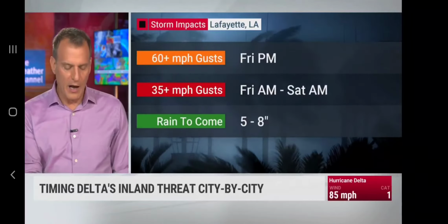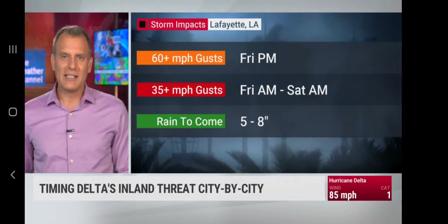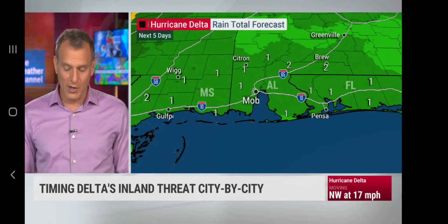We've got some time here still, but not a good scenario for us here in coastal Louisiana or any areas up to, say, I-10. Lafayette, Friday evening is when, Friday afternoon, I should say, is when we think the 60+ mile per hour gusts come your way, and 5 to 8 inches of rain is also headed your way.